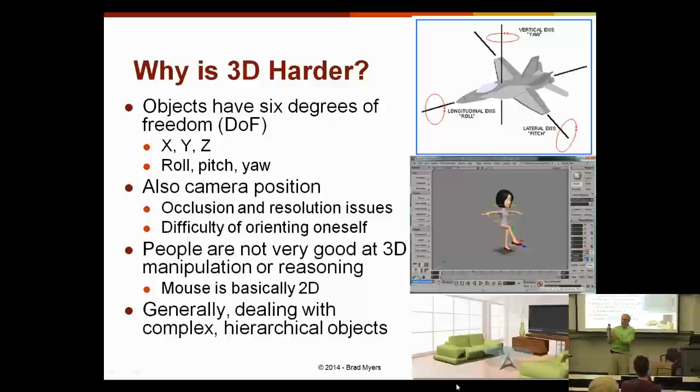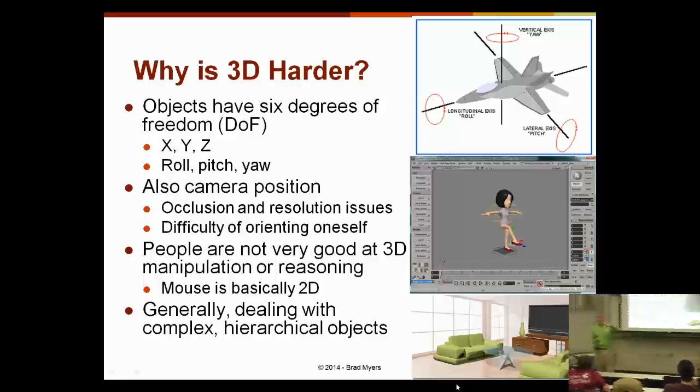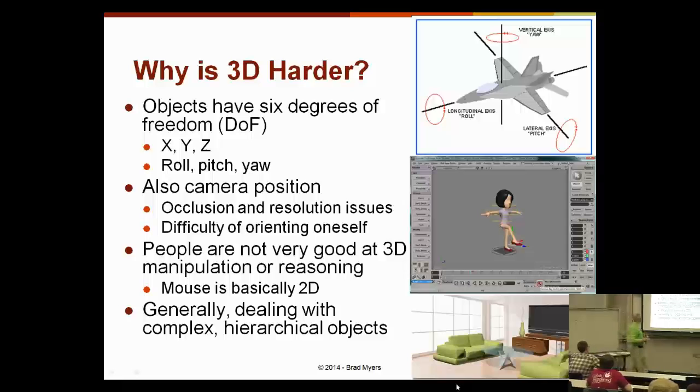But there's a sticker, so you can see the difference, right? And those in 3D have actual names: roll, pitch, and yaw. I don't remember which is which, so you don't have to either. But it comes from aviation, where obviously it's really important for the airplane to know how it's oriented.